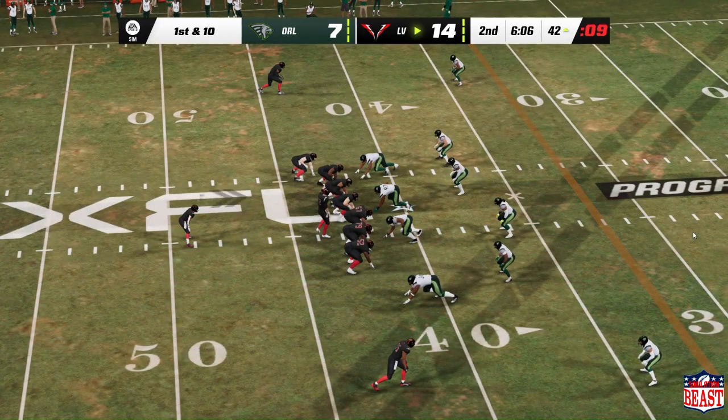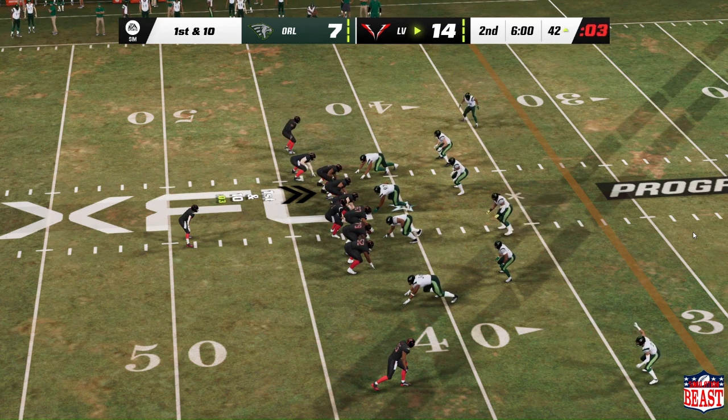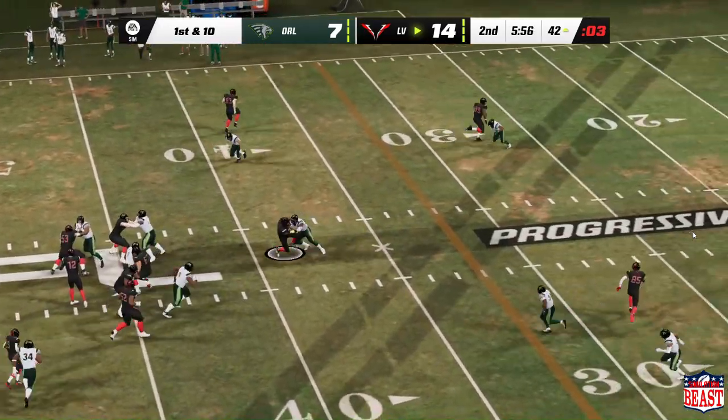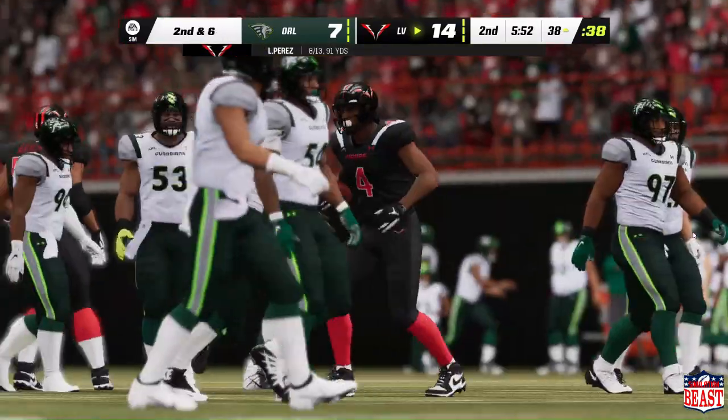So from Philadelphia territory now, here's a 1st and 10 at the 42-yard line. Looking to throw. Perez. Complete to Bryant. And the tackle going to be made at the 38.